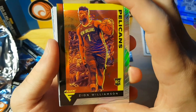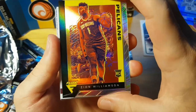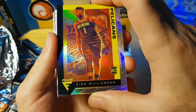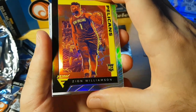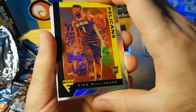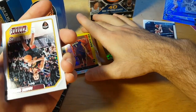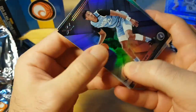And so, Zion Flux. That's a sick card. A really sick card. And I love this Thermocolors design. Wow. That's really shocking, I should say. Beautiful card. Yeah, didn't expect anything like that coming out of here. Pretty pumped, to say the least.